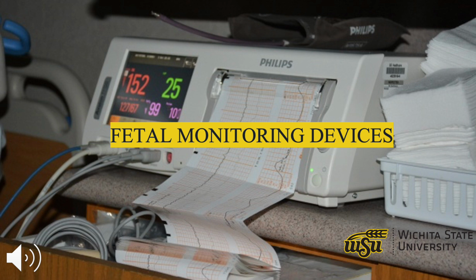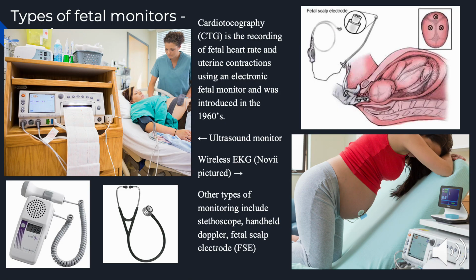My name is Catherine and I'll be walking you through some of the benefits and use of wireless EKG devices. To begin, let's review types of fetal monitors.